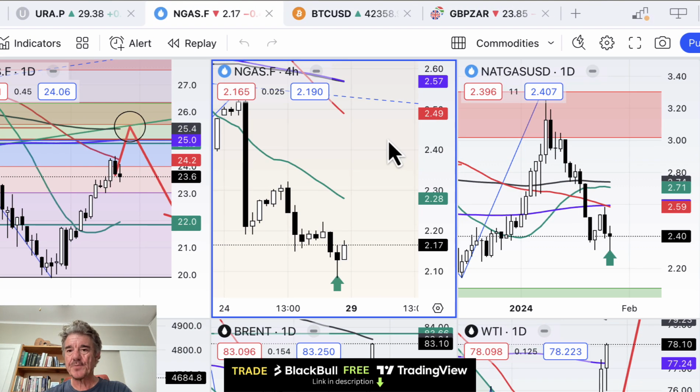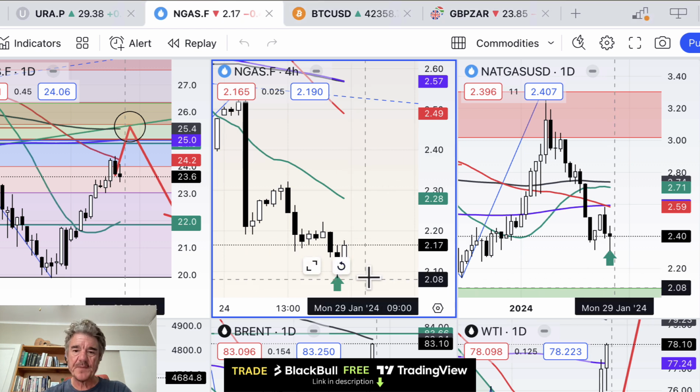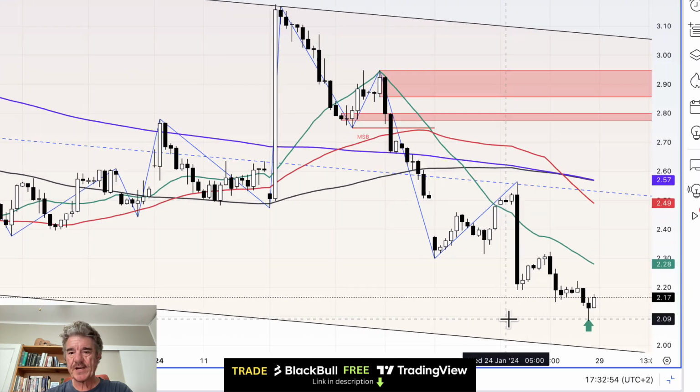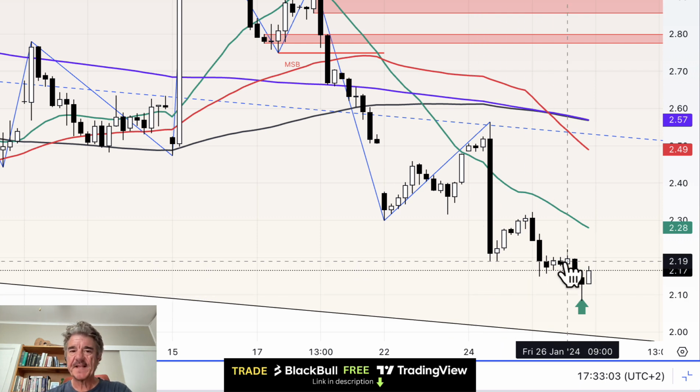These two charts here on the top right show natural gas. This is my broker chart here at BlackBull Markets. You can see we've rolled over. There's that spike low representing the price that we got into. We entered a long position at $2.11 shortly after the rollover, a little bit later on in the day, and we're now at $2.17.